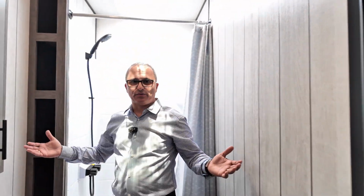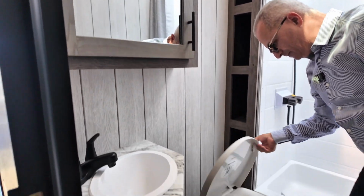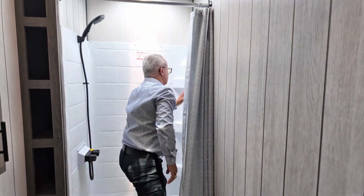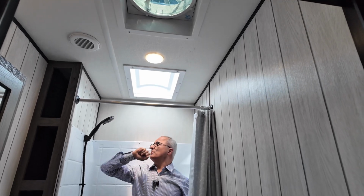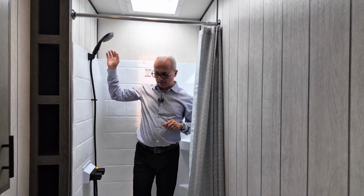Look how roomy the bathroom. Very roomy bathroom. And then you have a really nice medicine cabinet, solid, not paper, a sink, porcelain toilet, and always I test the knee, no problem. Easy to get in the shower, plenty of room for height, width. They give you even a fantastic fan in the bathroom. Big shower head. Finally, they started listening to us. Give me a good, decent shower head, and they give you that.